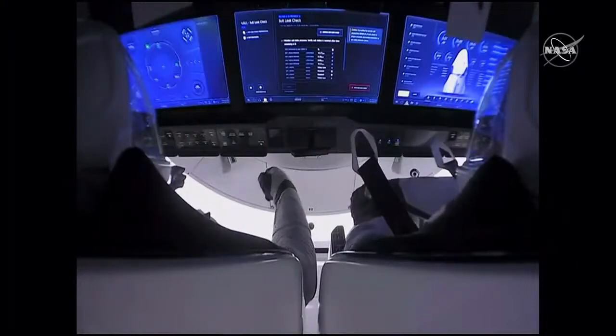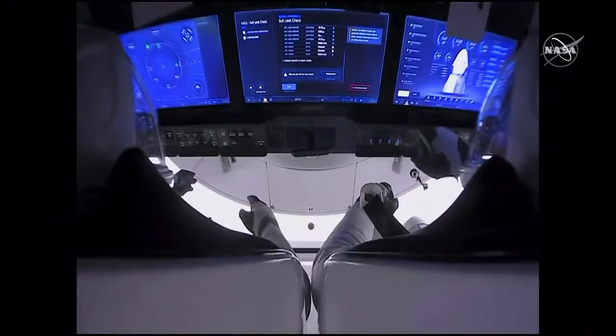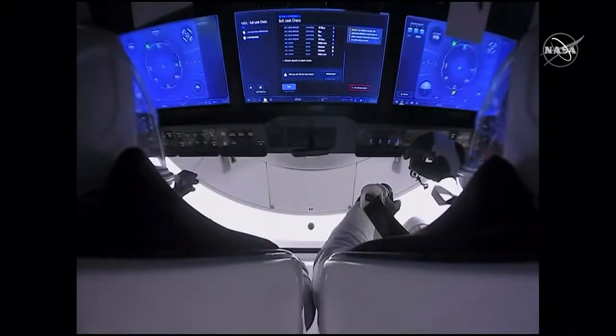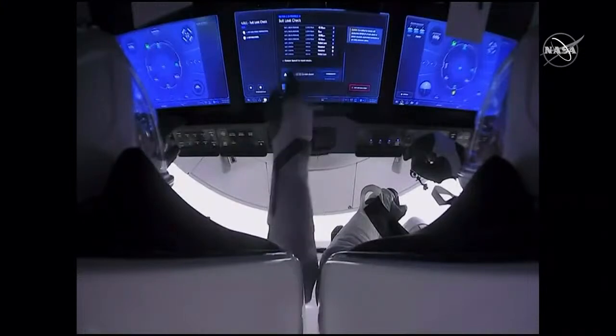So cool. Great view on your screen. That's from a camera behind Bob and Doug, Bob sitting in the right hand as we see him. Dragon in 2.5, 2 successful leak checks. Dragon SpaceX, we see the same. Thank you.